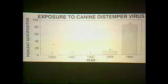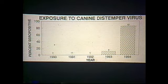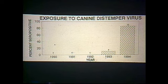But how about serologic evidence? And what we were able to do is send off serum from all the animals I had been handling that were alive, okay, that's important. The living animals in 1994 that I was able to sample, as well as retrospective samples from animals that were captured for some other means.